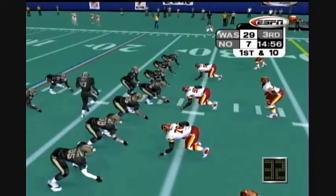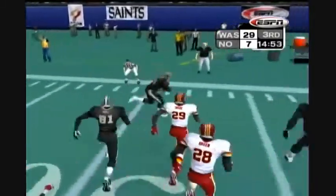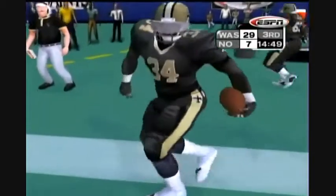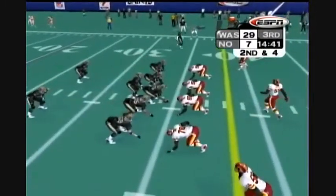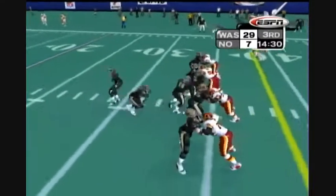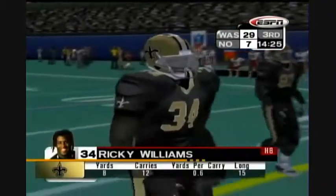The pitch out. Bowls over the tackle. That's his ninth tackle of the game. Second and four at the 34-yard line. Three receivers set for the Saints. Set! Cut! Handoff to Williams. He gets the first down. A 6-yard run by Williams.